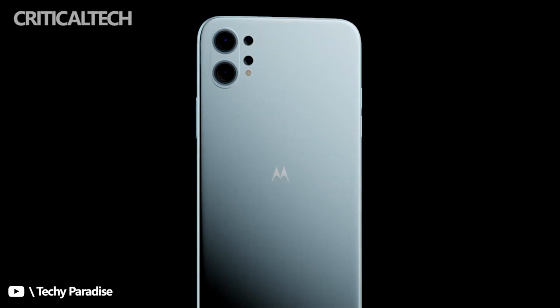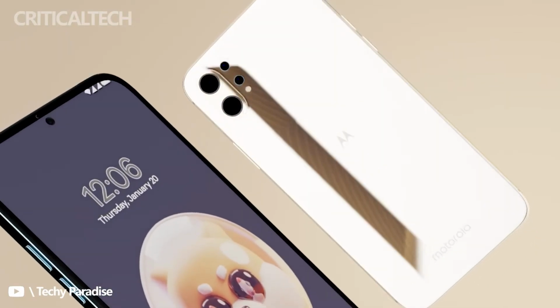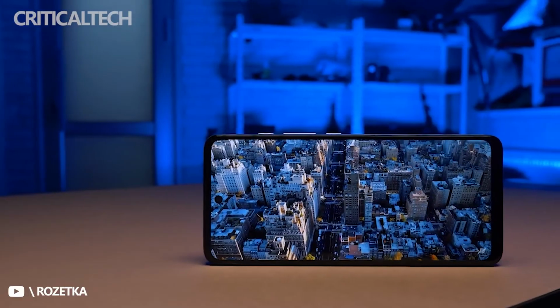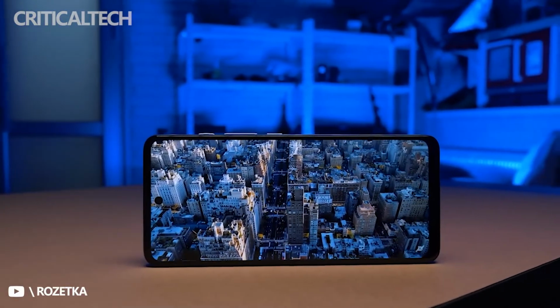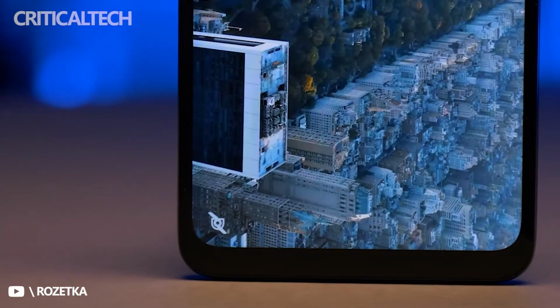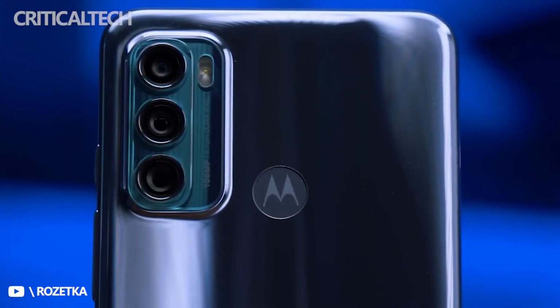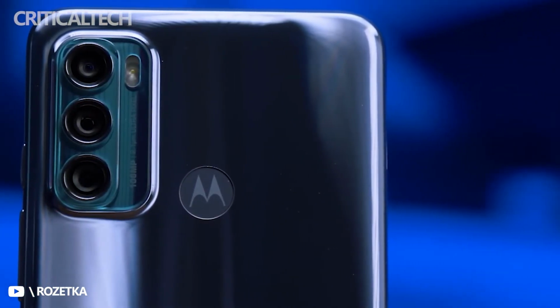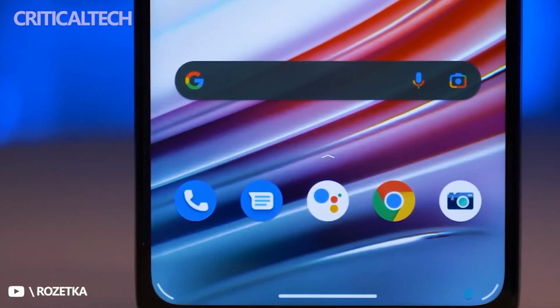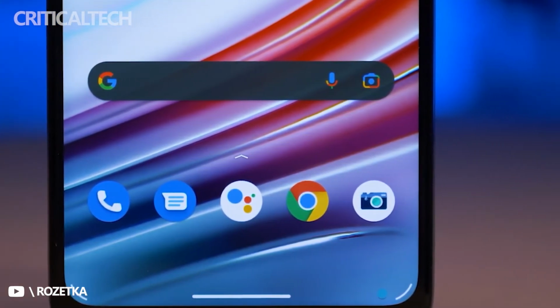Also, the smartphone is rumored to feature a Qualcomm Snapdragon 8 Gen 1 Plus processor, up to 12 GB LPDDR5 RAM, up to 256 GB UFS 3.1 flash storage, and a 6.67-inch Full HD Plus POLED display with a 144Hz refresh rate. In addition, power will be provided by a 4500 mAh rechargeable battery, with support for 125-watt fast wired charging and 50-watt wireless charging.